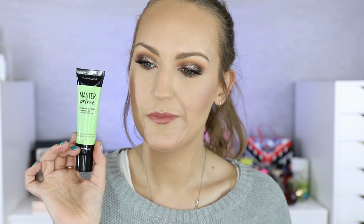The Maybelline Master Prime Anti-Redness Primer. I didn't use this. I didn't use it once. I'm not into it. So this is meant to be a green primer for helping with redness, but the pigmentation, it's not there.